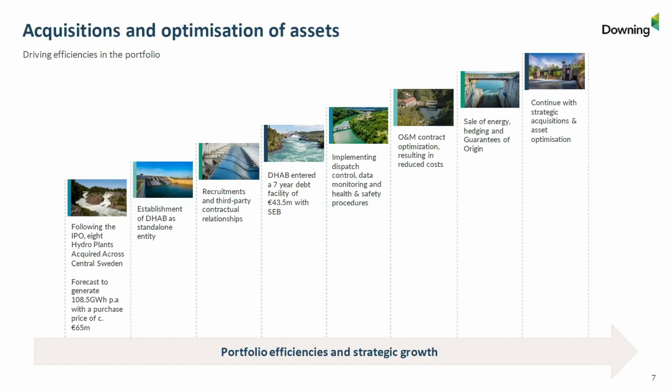So this is a sort of potted history of what we've done. In short, there's a lot of activity. What we've done is we bought 8 hydropower plants to start with. We created a platform, a company that was capable of operating them effectively, was capable of growing, and was capable of operating these small hydropower plants in a way that was different from how they've been operated before.